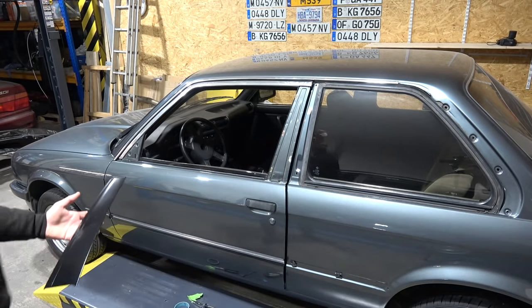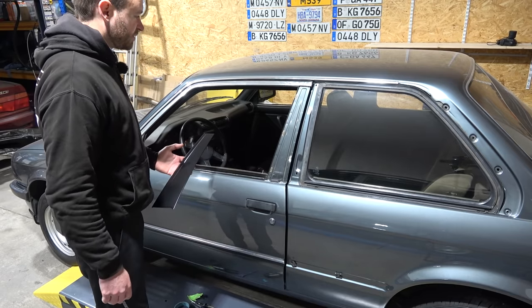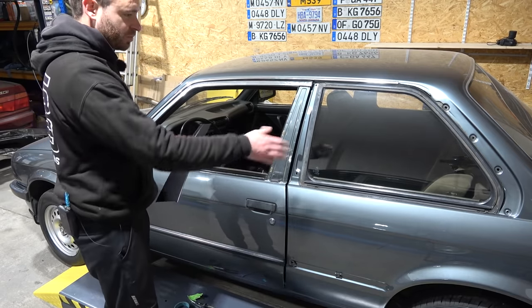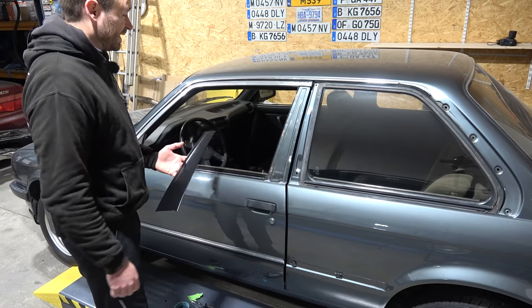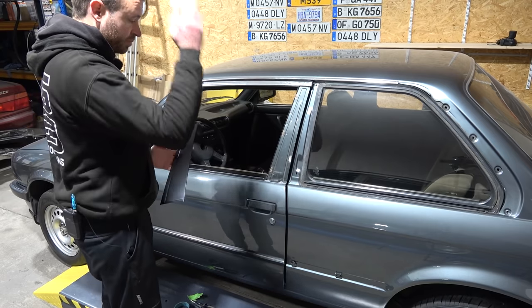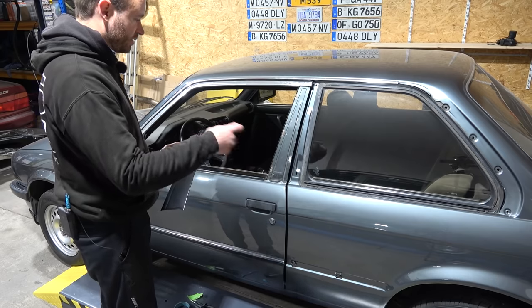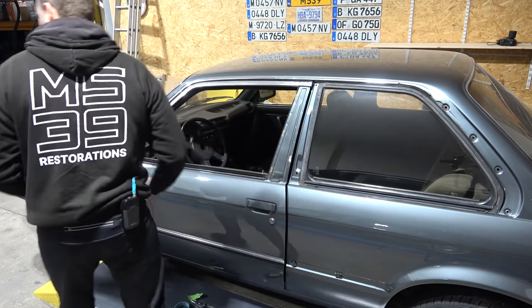I am kind of regretting removing all of this trim because it was painful to remove, and it's gonna be even more painful-er, if that even is a word, to put it back. So we gotta do this on the other side as well, but I'm not gonna remove the trim because I broke a million clips and stuff, so we're just gonna mask everything up over there and then do the thing. Now we're gonna clean all of this and then put this back on.